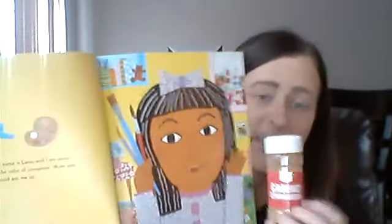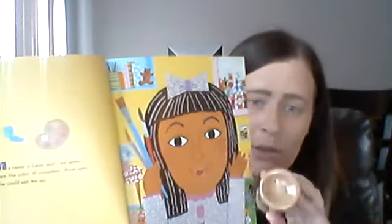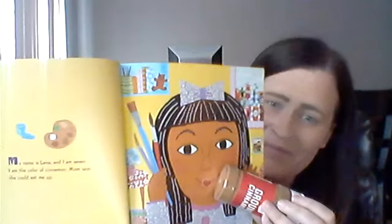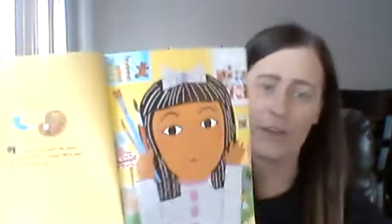So that's Lena. Now, if you look at her in this picture right here, I have some cinnamon that's actually from my house. I'm going to show you the bottom of that color, if you can see it. Do you think that she's that color of cinnamon? She looks kind of similar to that, doesn't she? So that's what they're comparing her to, something that we see normally in our everyday lives.